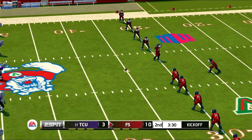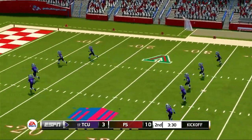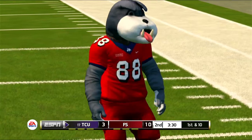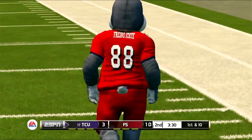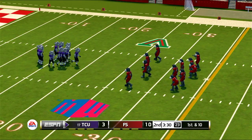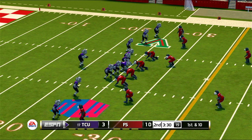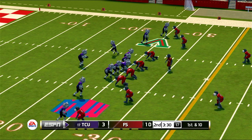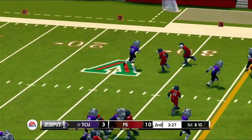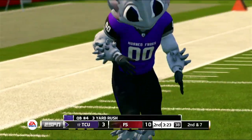They line up to kick this one away. Excellent kick. And it sails out of the end zone for a touchback. With one quarter down, I really haven't seen too much separation between these two squads. Might be neck and neck the whole way. They'll line up with five wide receivers. He gets out to about the 28-yard line.